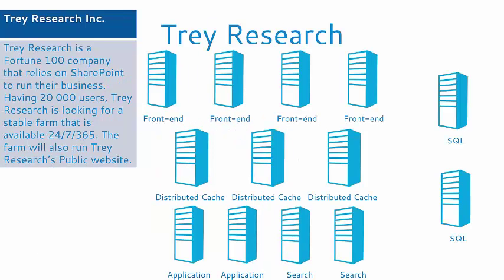Lastly, Trey Research, they have a lot of money, they have 20,000 users, and they need something fully HA and no budget. So do whatever Microsoft recommends. So then we can go in MinRole and add 4 web front ends, 3 distributed cache servers, 2 applications, 2 search, and 2 SQL, of course.